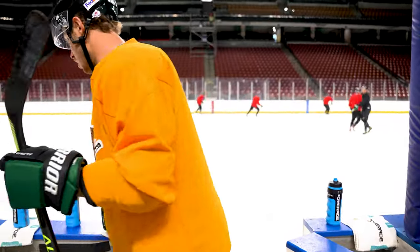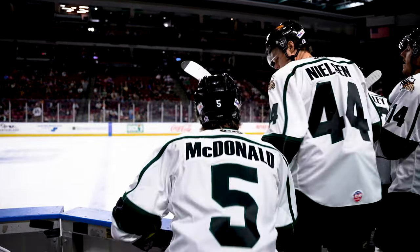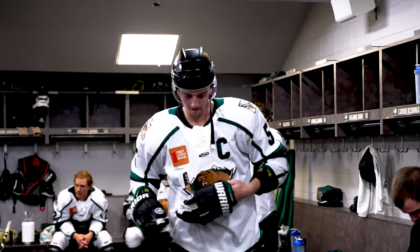Back at the Maverik Center, it was time to name captains. Ryan Kanasiewicz and the Utah Grizzlies selected defenseman Connor McDonald to wear the C on his chest this season. Oh, he's awesome. Great human being, great teammate, outstanding hockey player, and we couldn't be more satisfied with and more honored for him to wear the C for us.